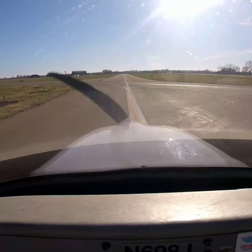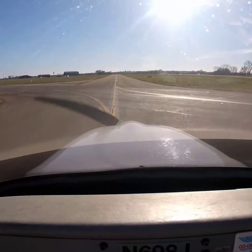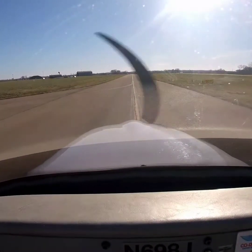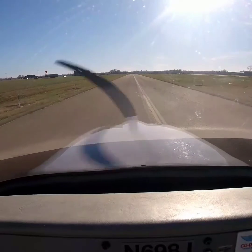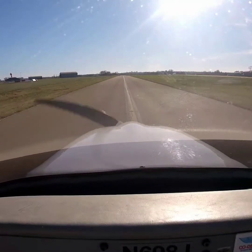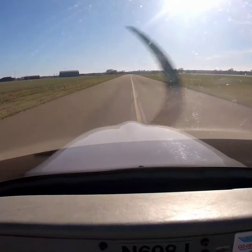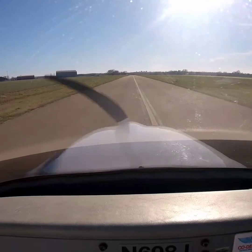Lawrence traffic, Skyhawk 99 Hotel Victor is about 3 miles south of the airport, inbound for runway 33. Lawrence traffic. So the reason why I don't like to do straight ins, I still have trouble. I think usually when I do a straight in approach, I'm a little high. Lawrence traffic, Skyhawk 99 Hotel Victor is on a 3 mile final for runway 33, touch and go, Lawrence traffic.